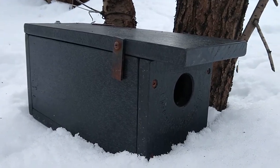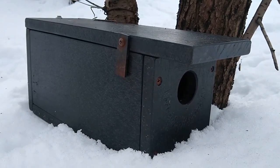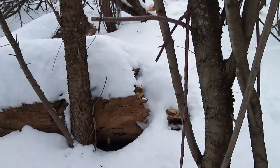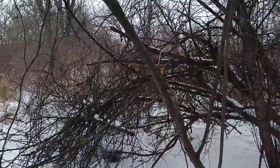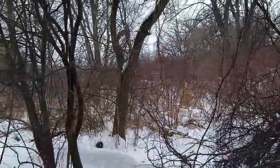Today I'm going to give you guys the skinny on trapping weasel. Alright, first, let's talk about location, because location is important.